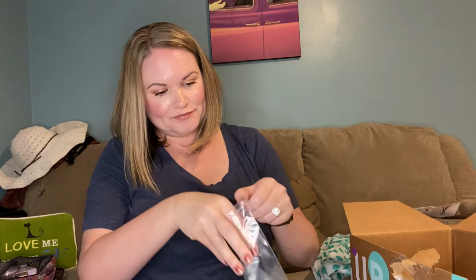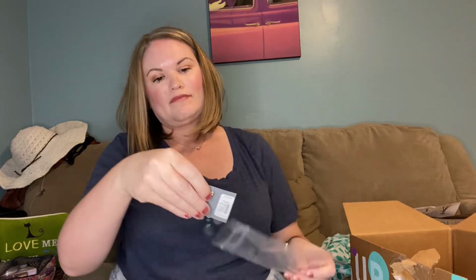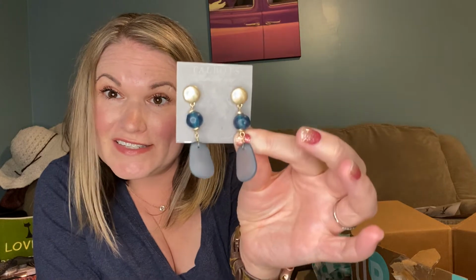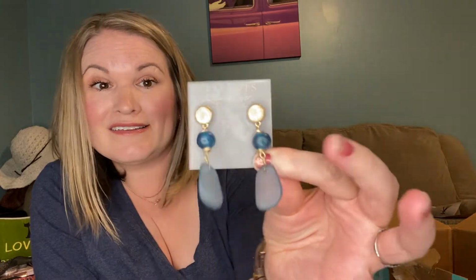And next we do have a jewelry piece, some earrings. These are Talbots, brand new with tags, $29.50. So Phoenix, these are pretty good. Those are really pretty. I like that gold on the top and pretty blue.